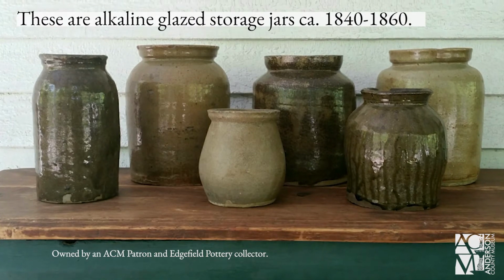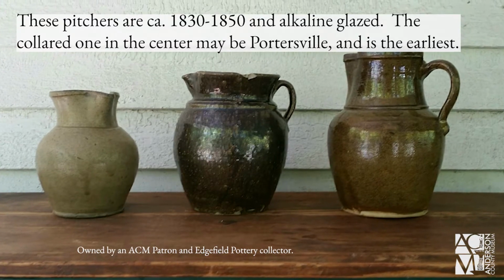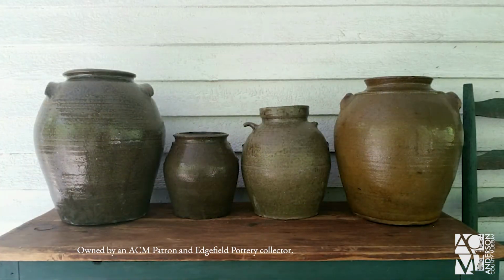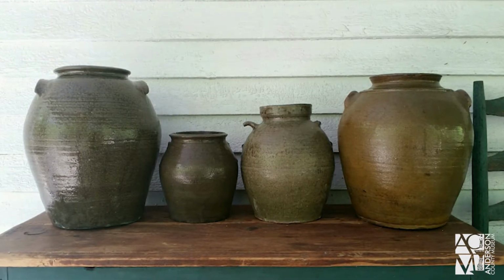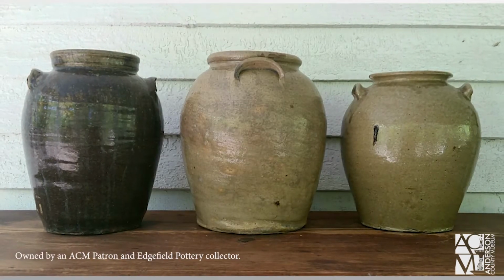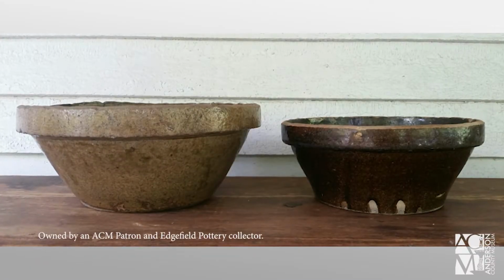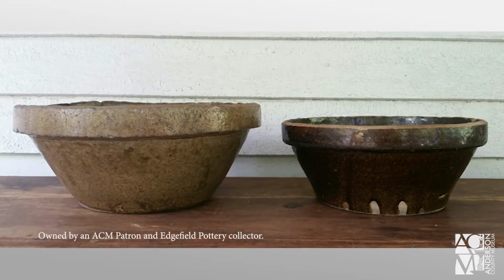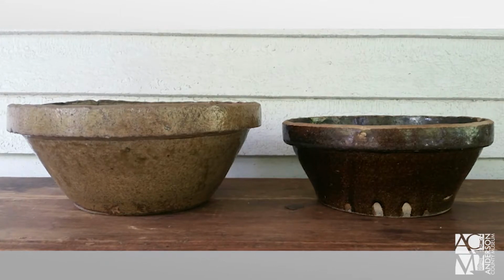Alkaline glazes are used to give pottery a waterproof finish. The glaze may be transparent, opaque, or colored. The main glazes were lead, tin, and salt. These storage jars date from the 1840s to the 1860s. The Pottersville factory storage jars have an early alkaline glaze. The mixing bowls are alkaline glazed in circa 1850. The owner thinks the mixing bowls may be Chandler or Miles.